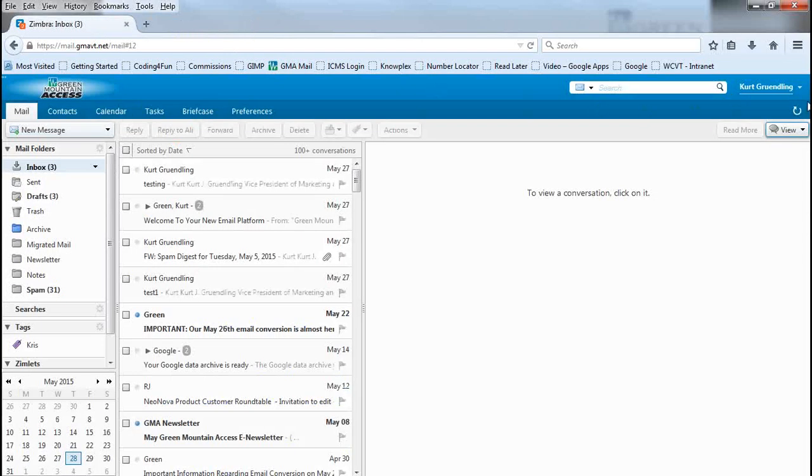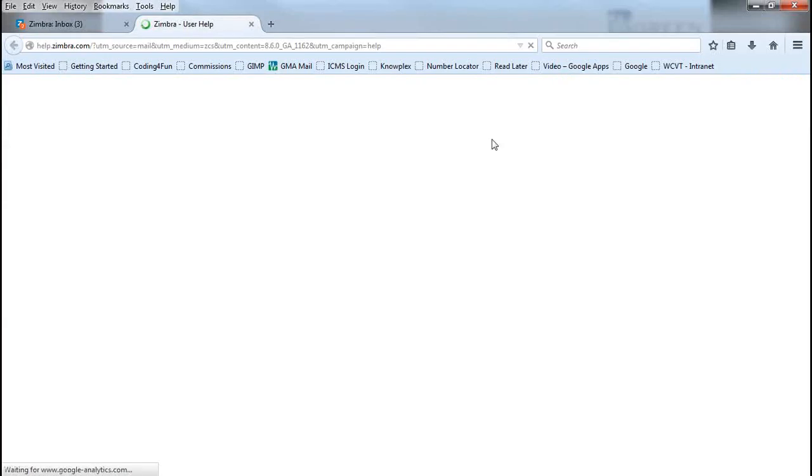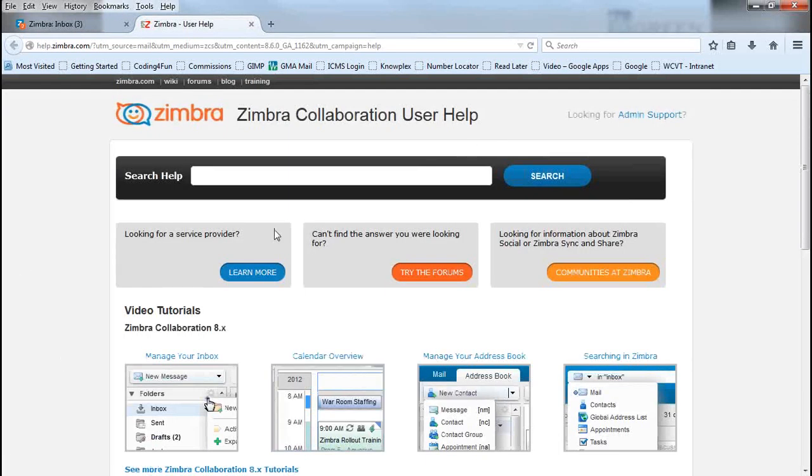I'm going to show you another one here. The second option under Help is what they call Help Central Online. This is an external link, so it takes you outside the browser, but these are all video tutorials on Zimbra. You can learn how to manage your inbox, the calendar overview, manage your address book, and how to search. There's a bunch of different video tutorials, and they're actually really well done.